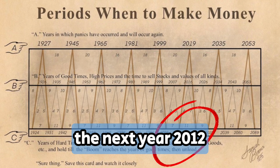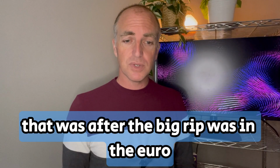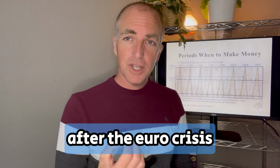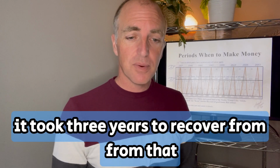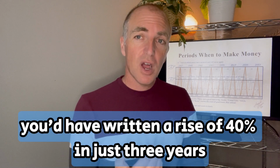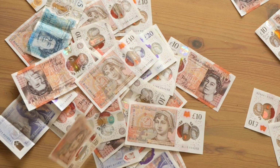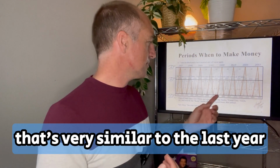The next year, 2012, that was after the Euro crisis. That was after the big ripples in the Euro financial markets. After the Euro crisis, it took 3 years to recover from that. If you'd have bought in at that in 2012, you'd have ridden a rise of 40% in just 3 years. That's very similar to the last year.